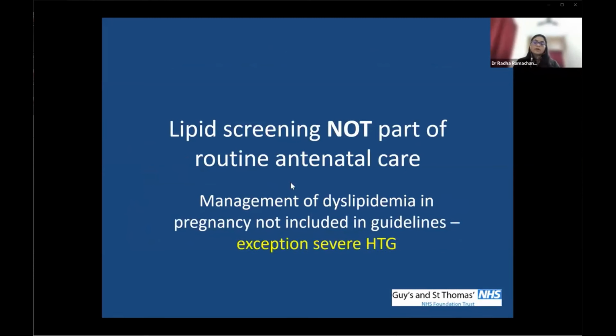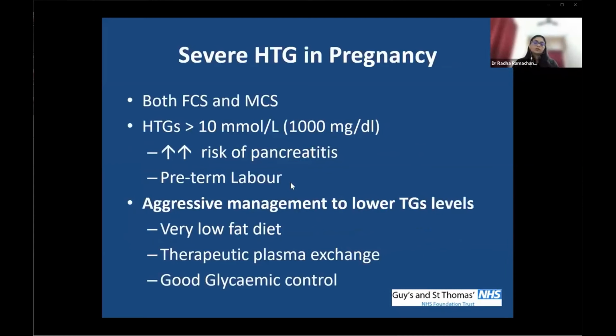The exception, of course, is hypertriglyceridemia, and that is severe hypertriglyceridemia. So this has been discussed in the whole lecture previously by Professor Wierzbicki, so I'm not going to go into too much detail, except to say that patients with FCS and MCS are at an even more risk of dangerously high hypertriglyceridemia that increases the risk of pancreatitis and preterm labor. Therefore, these patients need to be managed very aggressively and very closely in pregnancy to ensure that the levels remain as low as possible. Levels above 20 to 25 millimoles per liter are extremely high risk, and we would try to ensure that the levels remain below this at all times in pregnancy.